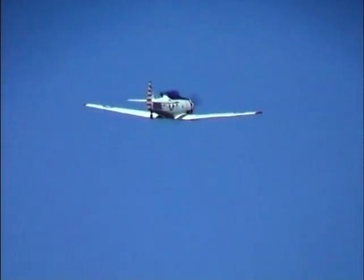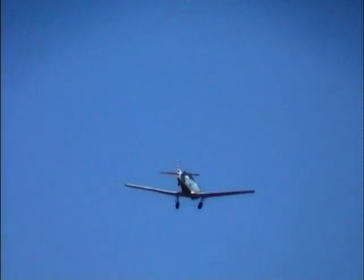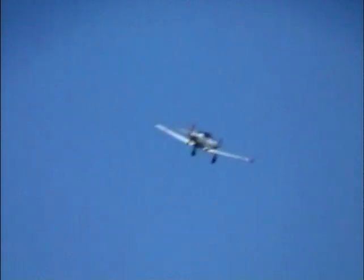They're really big airplanes. He's putting his feet down. Put your feet down, airplane.